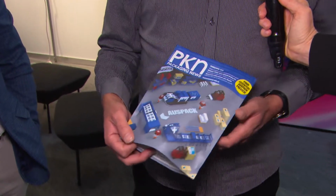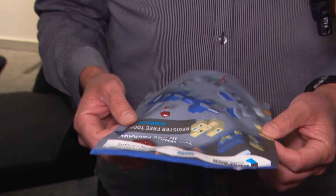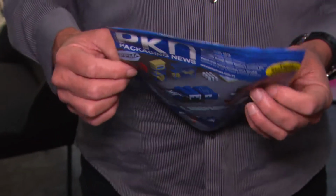Well, we've used an HP 20,000 press to produce the packaging. It is a wide format digital press and suited this production where it was made in one single pass. We've then laminated the pouch and then formed it.